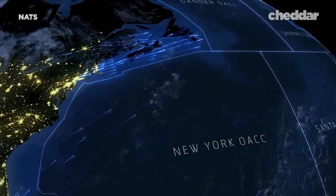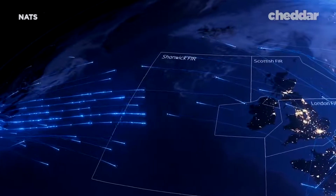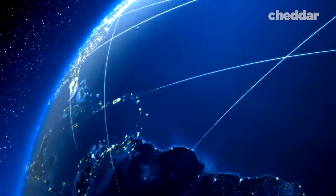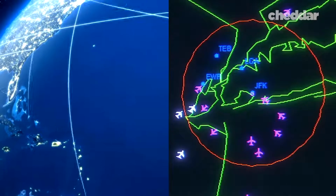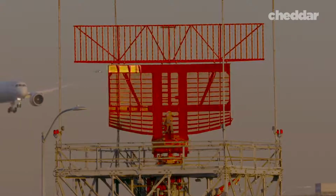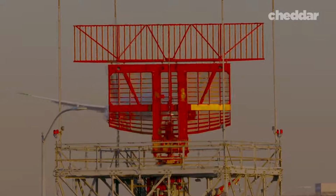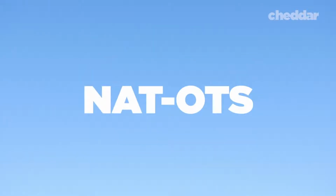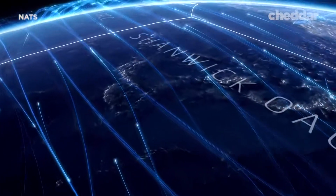But why would all of these planes take one route when they have the whole sky, especially when that route is becoming more and more dangerous? To this day, crossing the Atlantic is no easy feat, and that's mostly because of the lack of radar. All air traffic radar communication is through ground-based systems, so when a plane travels across the ocean, radar communication is limited. So planes making the journey follow a structured set of routes called the North Atlantic Organized Track System, or NAT-OTS. These tracks ensure planes are adequately separated and are the reason you've never crashed.